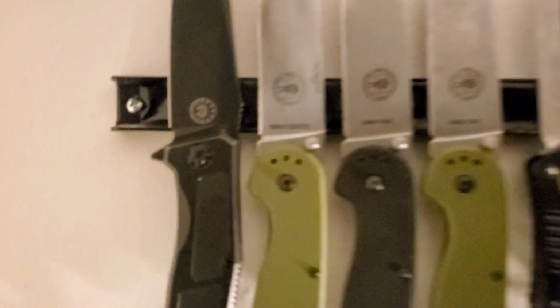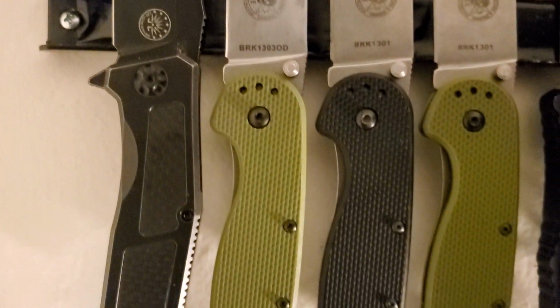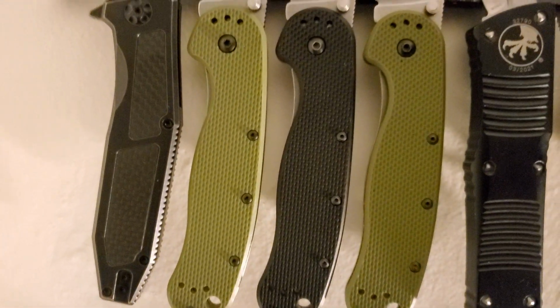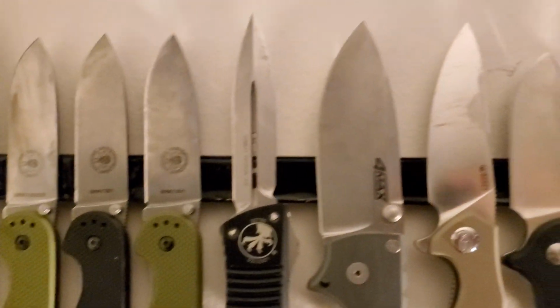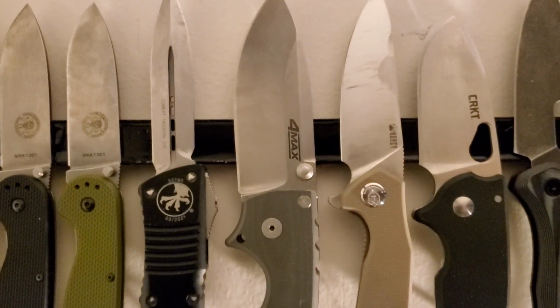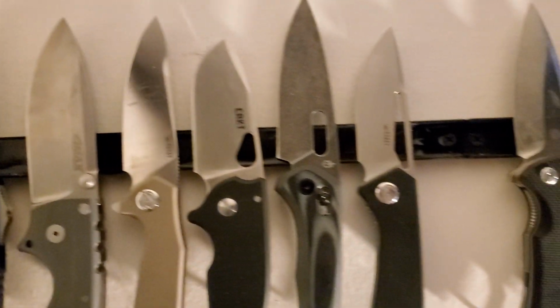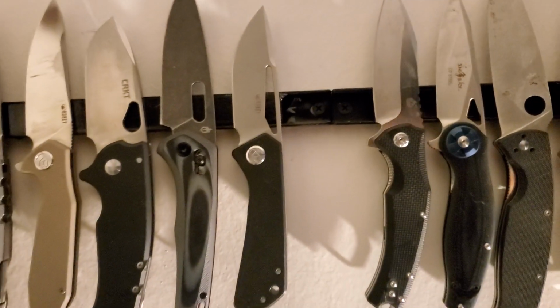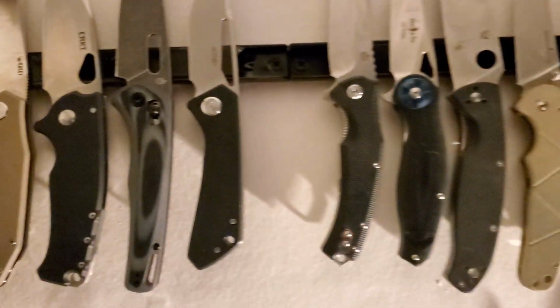But obviously you could see some of the regulars. You know, you got my Scorpion V2 from Off Grid, then the 3Ss, all right, and then the Microtech Combat Troodon with the 4 Max, and then the Kubi, and then the CRKTs, and the Gerbers, and then it just keeps going. I think that's another Kubi right there, as a matter of fact. That's the front flip that I've been using.